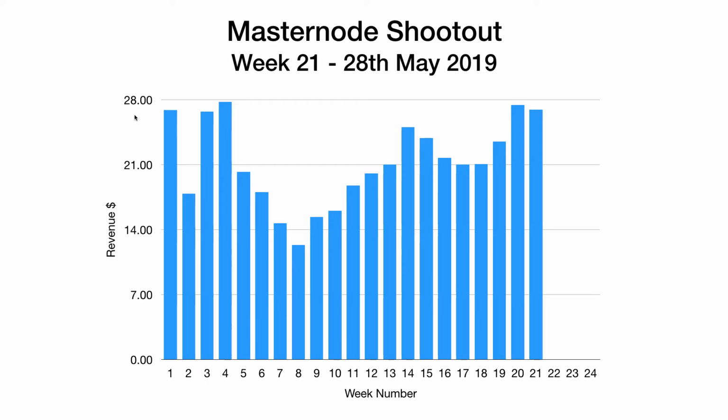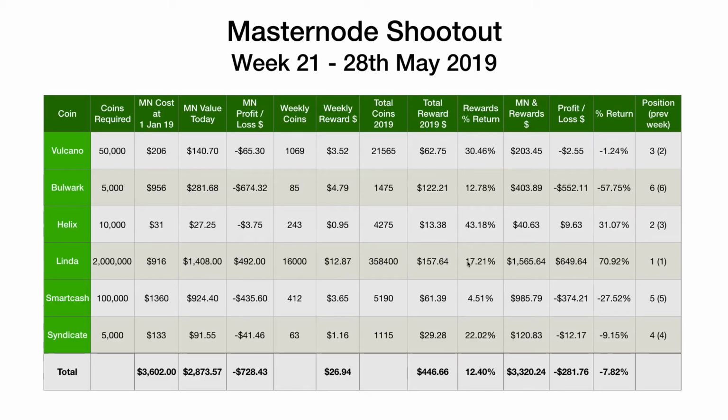If we have a look at the graph, we can see we're a fraction down on last week, but we're up basically where we were right at the beginning of the year when a lot of these masternodes were doing better, particularly Bulwark. So we've made some good gains since week 8. The price increases have helped us over the last few weeks, particularly Linda. Linda's doing fantastically well, and congratulations to Linda. It maintains its #1 position, up just over 70%, including the masternode rewards. So overall up over 70% year to date, which is fantastic.